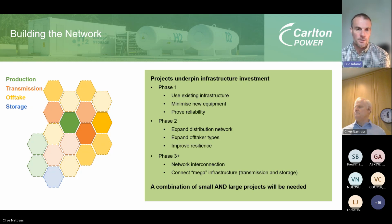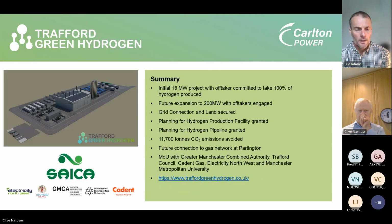I'll touch upon the projects that we're working upon now, just to give you a flavour, and then if it aligns with what you're doing, then hopefully you get a sense of where these things are already happening. So if we can move to the next slide. So first project is Trafford Green Hydrogen. Trafford is the largest consented green hydrogen scheme in the UK at 200 megawatts. We're doing an initial 15 megawatt project, which will provide hydrogen into Saker, who are a paper mill.